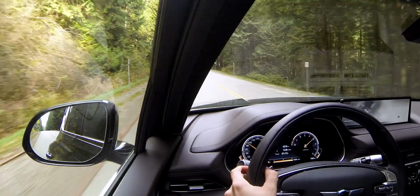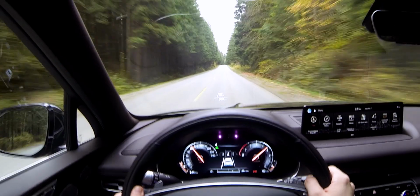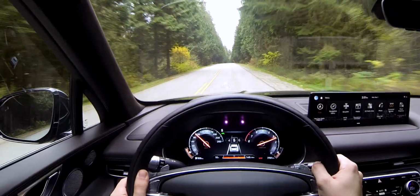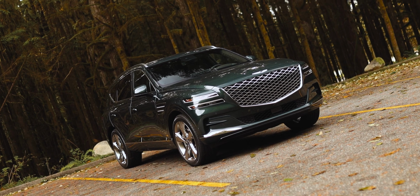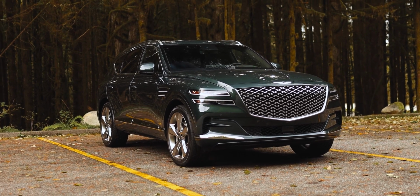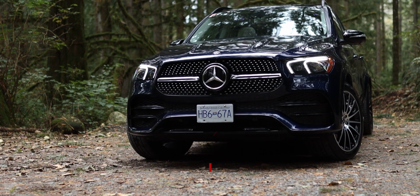As for the 8-speed automatic, it shifts very quickly in sport mode. In comfort mode, it's a little bit slower, but more importantly, it is very smooth in between the gears. Pretty much imperceivable. The fuel economy figures for this SUV are surprisingly good for something that has a twin-turbocharged V6 engine. But admittedly, it's not as good as the GLE450.